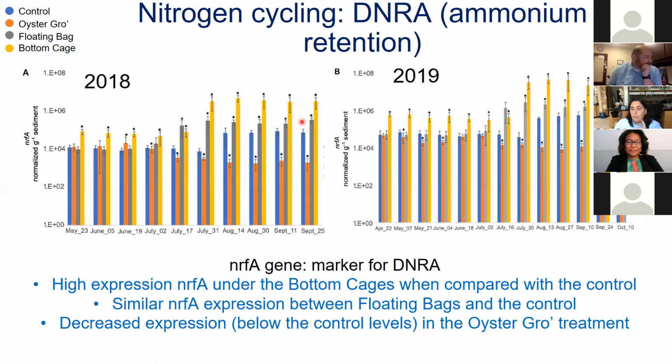So here also something important: here we are quantifying gene expression, meaning how active or at what levels this specific gene that describes this specific process was present during our sampling time. So it's not an actual number, but rather an estimation of whether the process is active, how active it is, and under which, let's say, treatments it occurs. And I think that right now I will have to ask Dan to continue further.